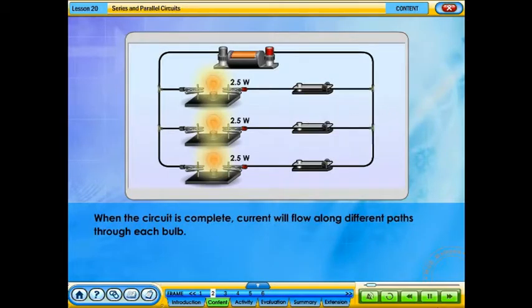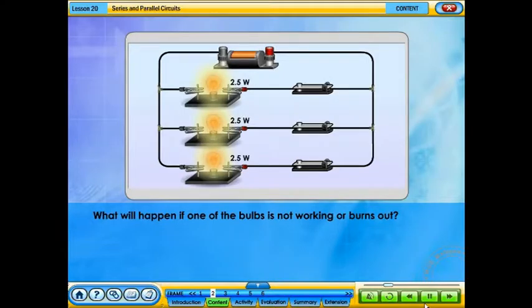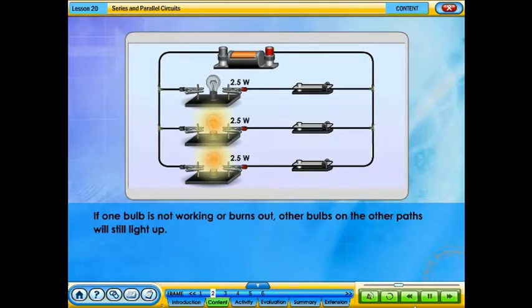When the circuit is complete, current will flow along different paths through each bulb. This arrangement is known as a parallel circuit. What will happen if one of the bulbs is not working or burns out? If one bulb is not working or burns out, other bulbs on the other paths will still light up. This is because current can still flow in other paths.